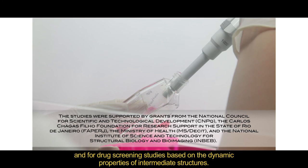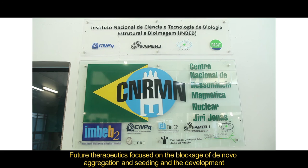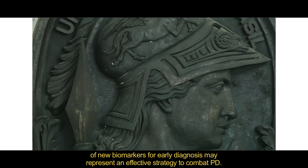Future therapeutics focusing on the blockage of de novo aggregation and seeding, and the development of new biomarkers for early diagnosis, may represent an effective strategy to combat PD.